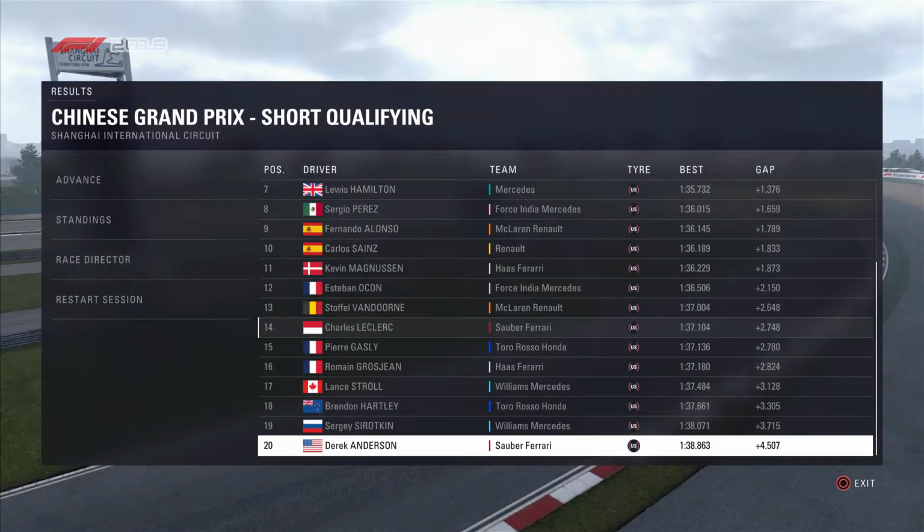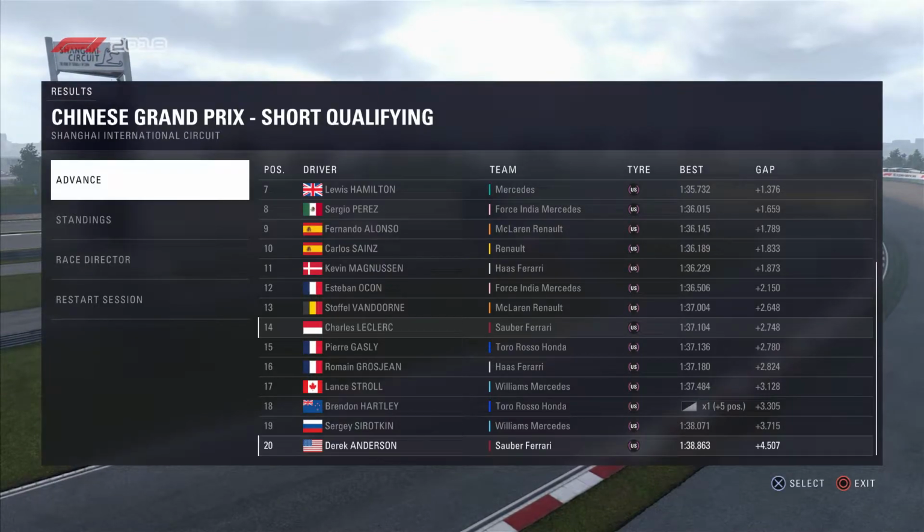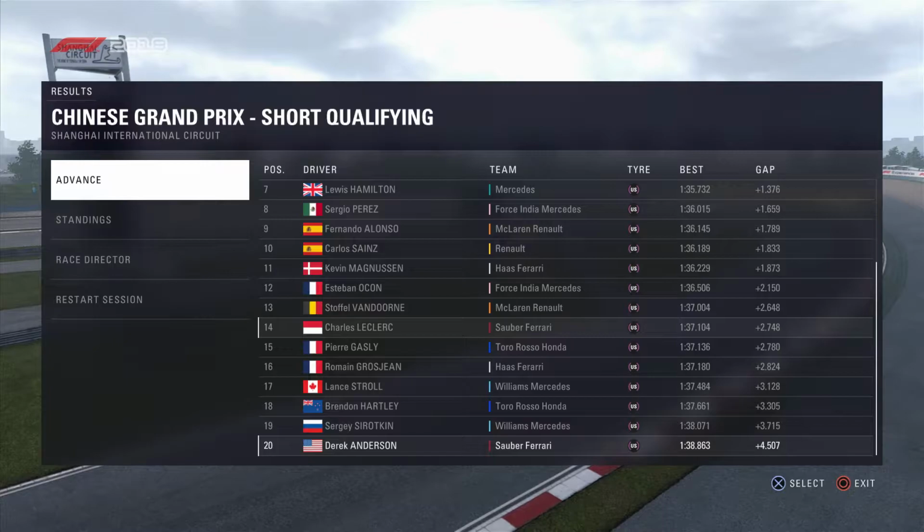I felt like we could have probably gotten to the 1:37s, but I needed a clear track, but I did make that mistake on the first run, so who knows. Like I said, I've been struggling with the grip around here at this track. I'm trying everything we can, but let's get to the race and see if we got better luck.